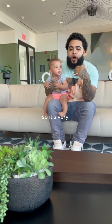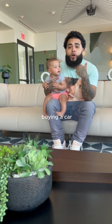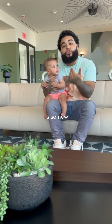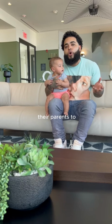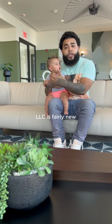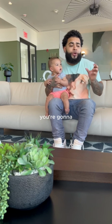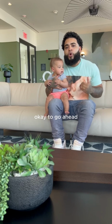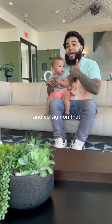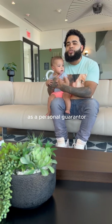So it's very similar to a 16-year-old or a 17-year-old buying a car. Because their profile is so new, they're going to need their parents to co-sign on that car. So it's the same thing. Because your LLC is fairly new, maybe it doesn't have any statements, maybe it doesn't have any revenue, you're going to use your personal credit to co-sign that line of credit or that business credit card. You're going to play as a personal guarantor.